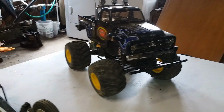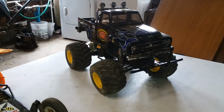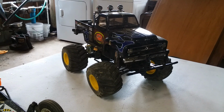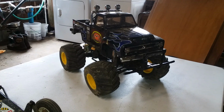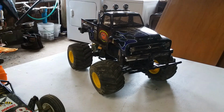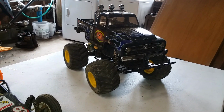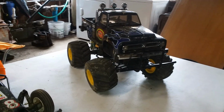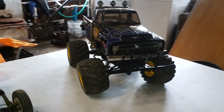Here is the Tamiya Midnight Pumpkin. Just an awesome RC. I love this thing. I just built it probably a month and a half ago or something. I've got build videos and first run videos up on the channel. This thing is bone stock except for an XT60 connector and a full bearing kit, of course. Just an awesome looking RC.